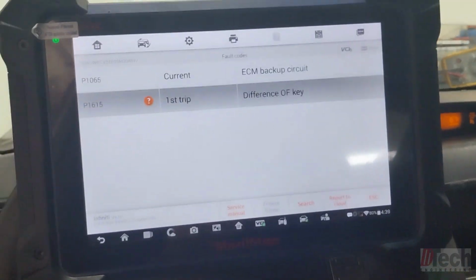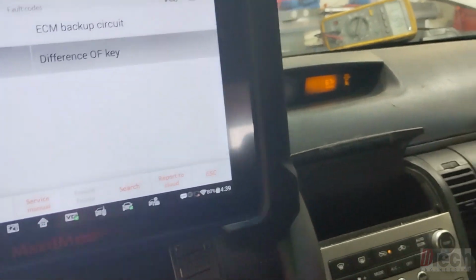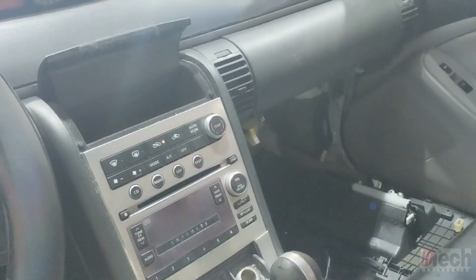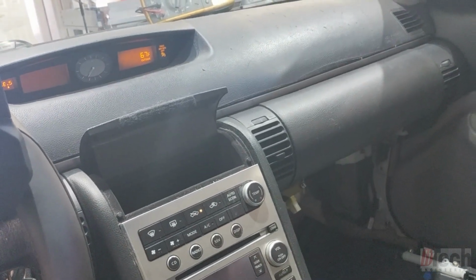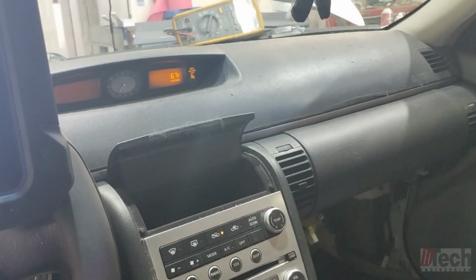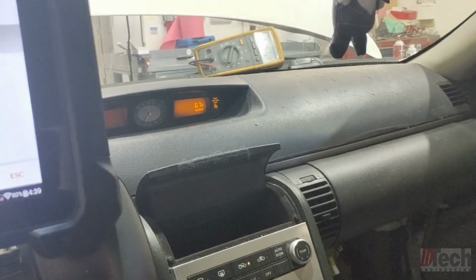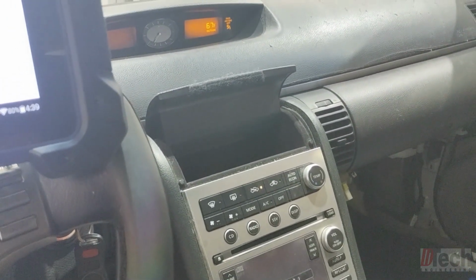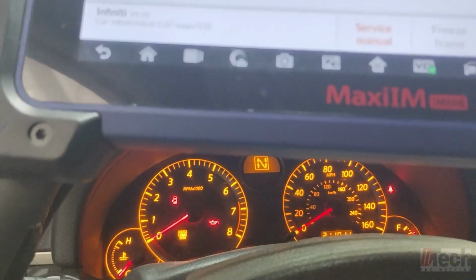Okay, I'm working on a 2005 Infiniti G35. I've already looked at it a little bit off camera, but this one has had a ton of parts thrown at it. It's been to the dealer, it's been to different shops and programmers, just a bunch of stuff. This guy talked to me a while back, and ultimately, the main problem he was chasing is the battery light. It was on the dash while the car was running.